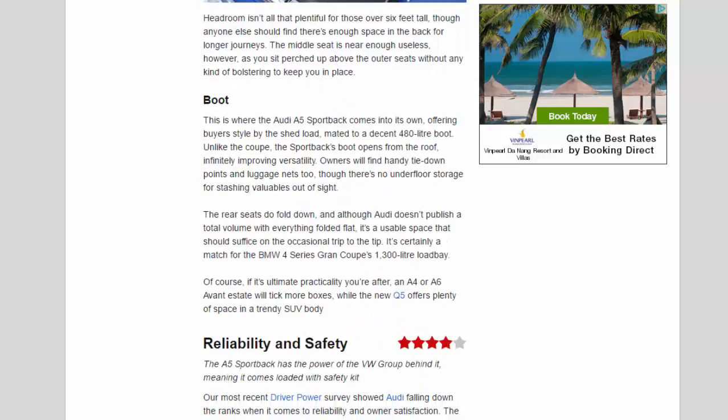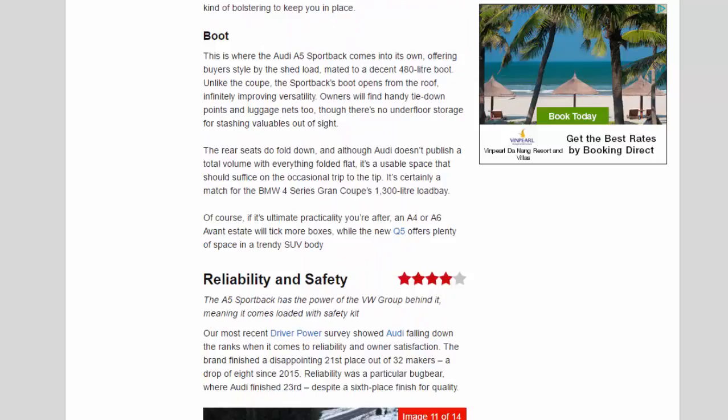Boot. This is where the Audi A5 Sportback comes into its own, offering buyers style by the shed load, mated to a decent 480-liter boot. Unlike the coupe, the Sportback's boot opens from the roof, infinitely improving versatility. Owners will find handy tie-down points and luggage nets too, though there's no underfloor storage for stashing valuables out of sight.